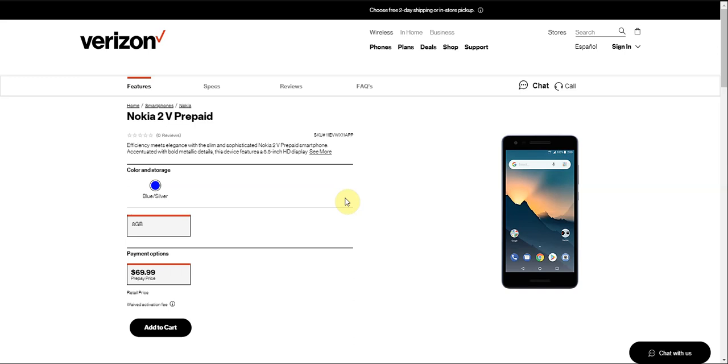Today I'm doing a video on the Nokia 2V for Verizon Prepaid. So the Nokia 2V is a new phone at Verizon Prepaid, available today, January 31st. The Nokia 2V is Verizon's prepaid first Android Go smartphone, so do keep that in mind. This phone runs Android Go, so it'll have a lighter version of Android. So do keep that in mind.